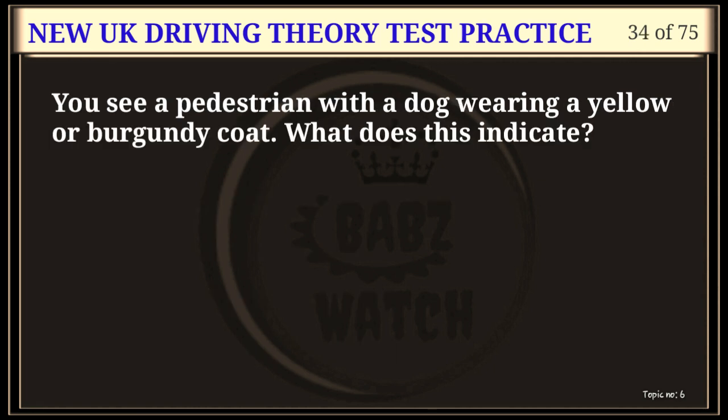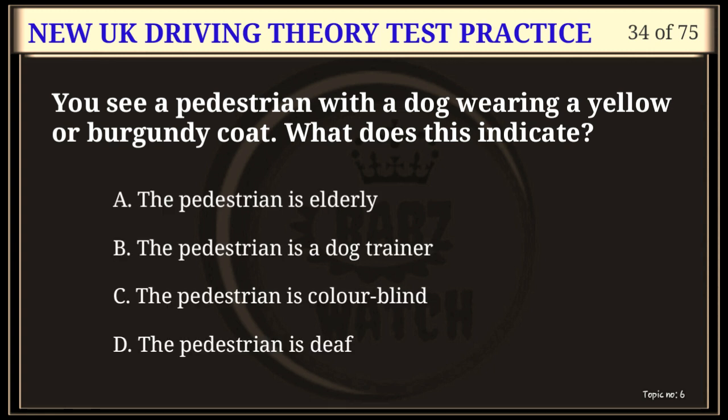Question 34 of 75. You see a pedestrian with a dog wearing a yellow or burgundy coat. What does this indicate? A. The pedestrian is elderly. B. The pedestrian is a dog trainer. C. The pedestrian is colorblind. D. The pedestrian is deaf. The correct answer is D.